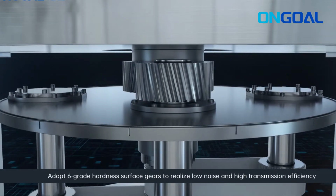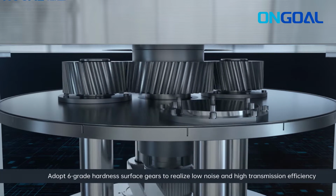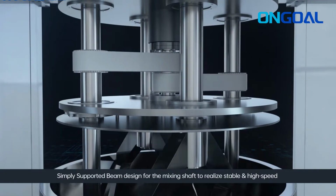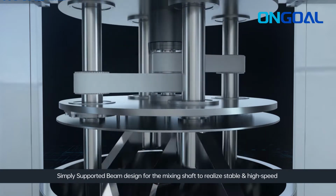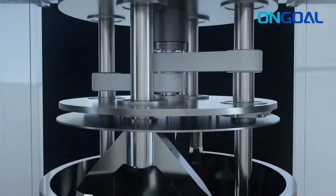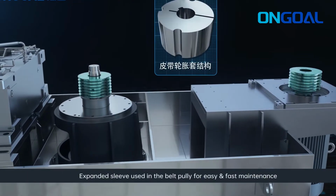Adopt 6 grit hardness surface gears to realize low noise and high transmission efficiency. Simply supported beam design for the mixing shaft to realize stable high-speed operation and to prolong the service life of bearings. Expanded sleeve used in the belt pulley for easy fast maintenance.